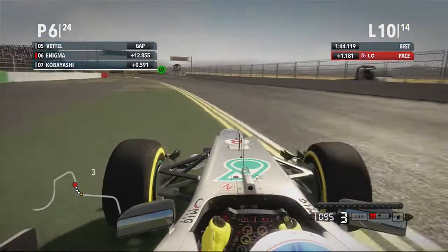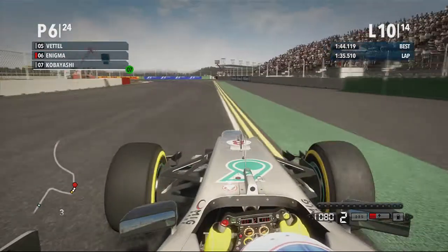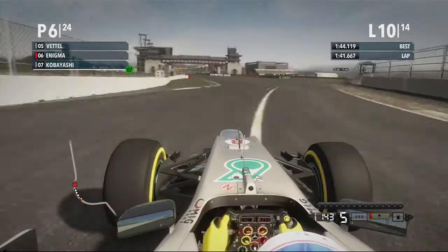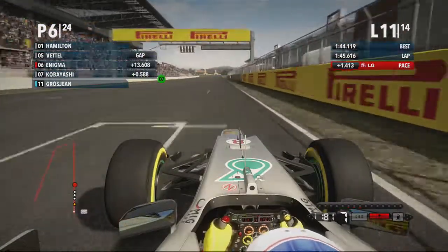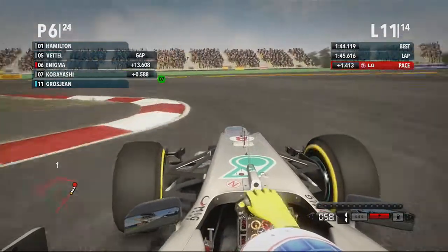We've run it out wide. We are stringing together corners so badly, and Kobayashi is now all over us again. And we have some curves left. We will deploy that on the exit of the final corner. Vettel is now driving away from us quite comfortably.